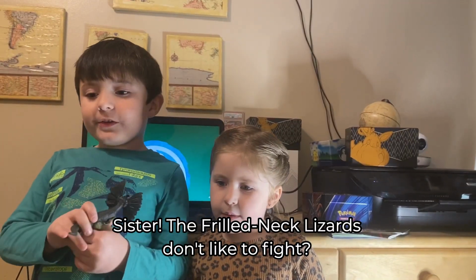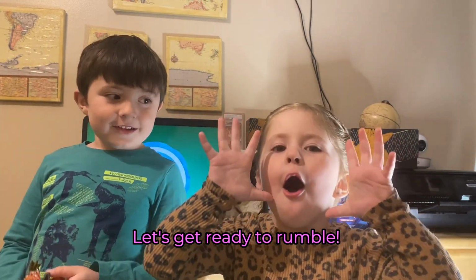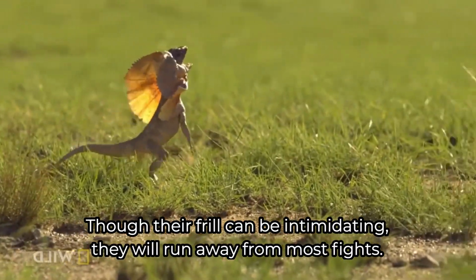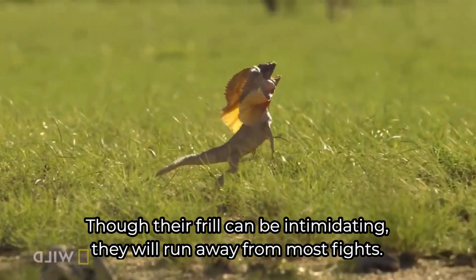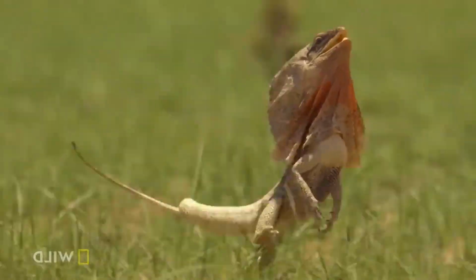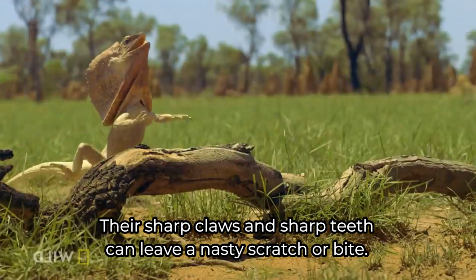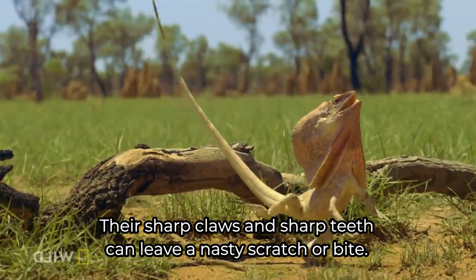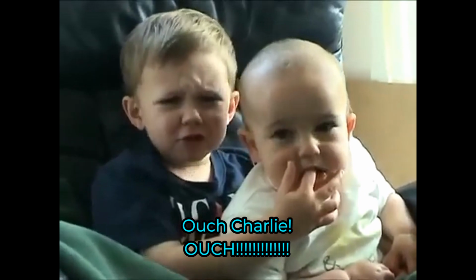Sister, did you know the frill-neck lizards don't like to fight? Let's get ready to rumble! Though their frill can be intimidating, they'll run away from most fights. However, you better leave them alone. Its sharp claws and teeth can leave a nasty scratch or bite. Ouch, Charlie!